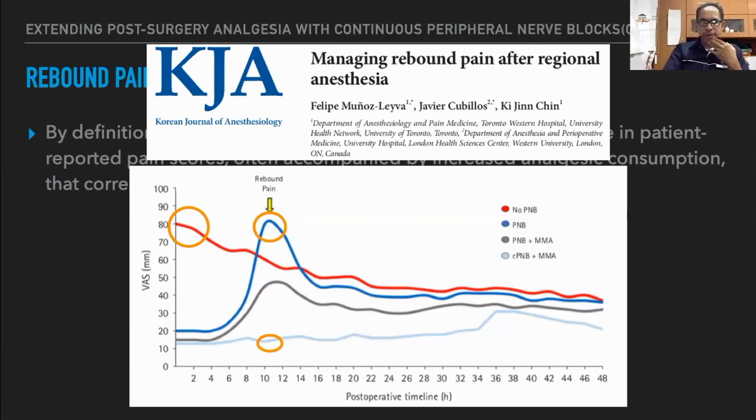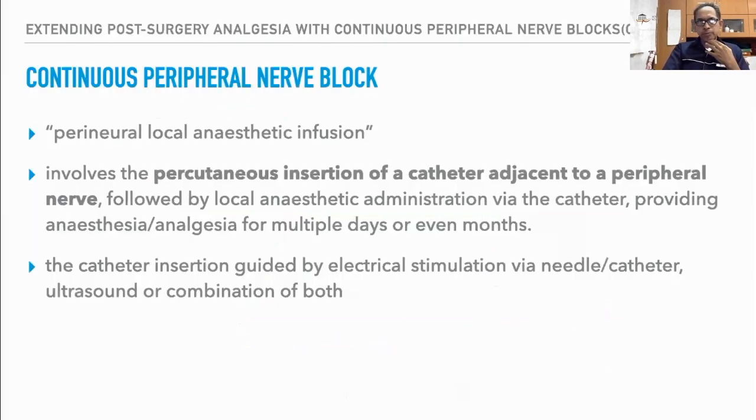It started very low with minimal pain post-operatively, and it continues to be low pain score up to 48 hours. And this is what Dr. Bancho means by business class pain management. And this is given by the continuous peripheral nerve block plus multimodal analgesia. I hope now everyone is convinced that the continuous peripheral nerve block is the way to go in treating severe post-operative pain. So what is a continuous peripheral nerve block?